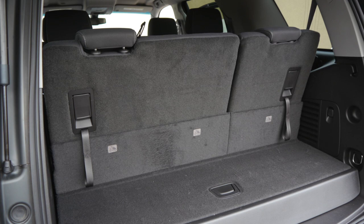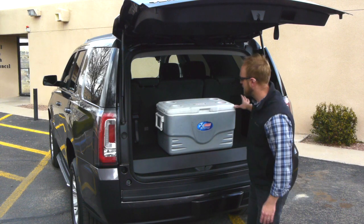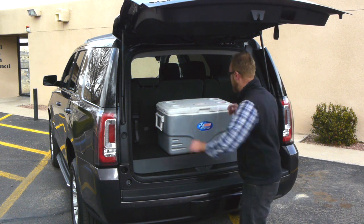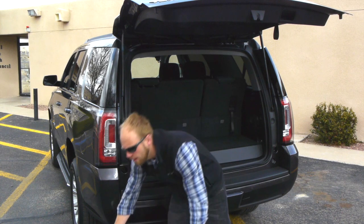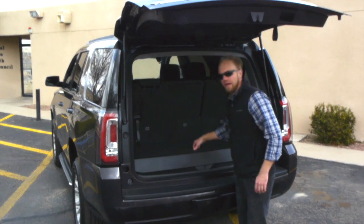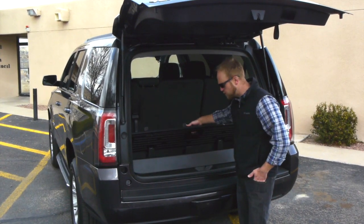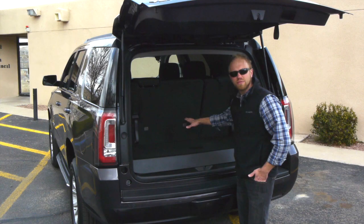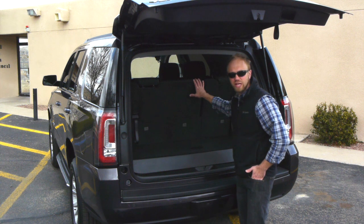Of course, the problem is that you can't move this in either direction, because if you do, you can't shut the tailgate anymore. Now down here is the storage area. That's where you'd probably keep jumper cables and other items that you don't typically use, but you could also cram a few more things down there. And this allows the flat load floor once you fold these down.